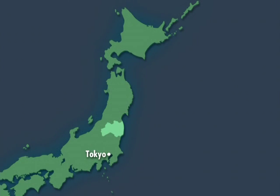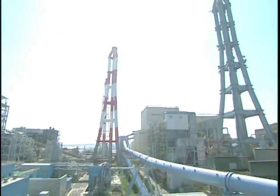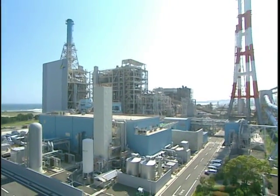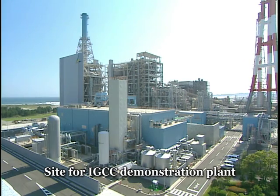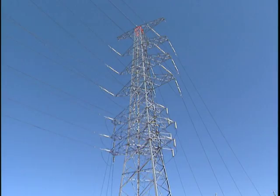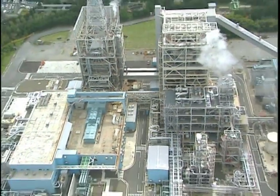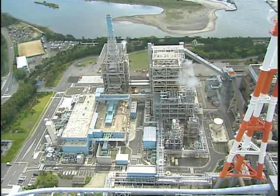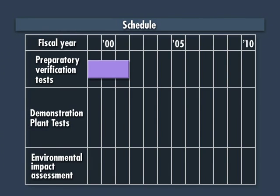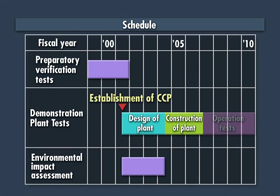The IGCC demonstration plant is being constructed on the premises of the Nakoso Power Station of the Joban Joint Power Company in Iwaki City, Fukushima Prefecture. This site was selected considering the existing infrastructure and available utilities, including a coal storage yard and power transmission lines. As to the schedule of the project, 3 years are allocated for the design and for environmental assessment. After 3 years of plant construction, verification tests are being conducted for about another 4 years, starting in fiscal year 2007.